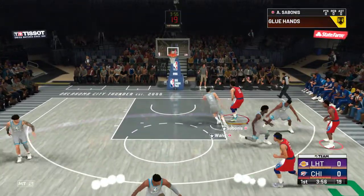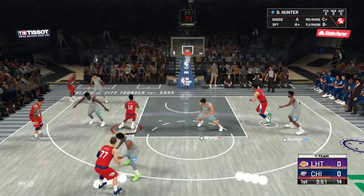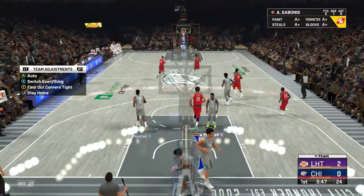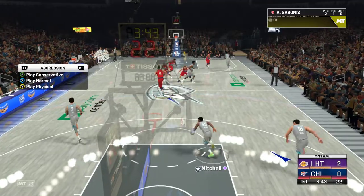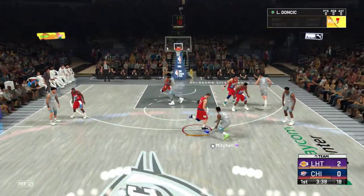Now Clark. Hunter on the wing. Lets it go from 14. The putback. Controls the rebound and the putback. I always love the hard work on the glass. Just great activity.